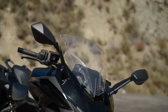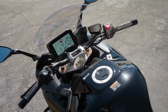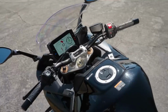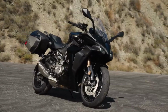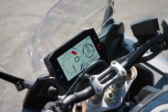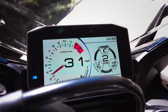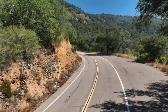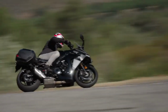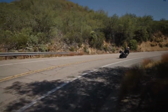Now, what really sets this bike apart is the attention to detail. The seat is plush enough for long rides, and the handlebars are positioned to give you control without making your wrist scream for mercy. The GT Plus version comes with hard side cases as standard, so you've got plenty of storage for your next adventure. Now, technology plays a big role here. The 6.5-inch TFT screen is clear and easy to navigate, offering features like navigation, phone connectivity, and even ride-by-wire throttle settings. Throw in Suzuki's bi-directional quick-shift system, and you've got a bike that's as smooth as it is fast. The GSX-S1000GT Plus proves that sport touring doesn't have to be boring.